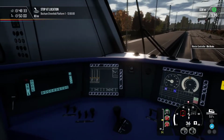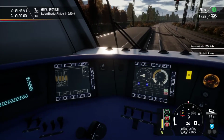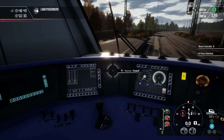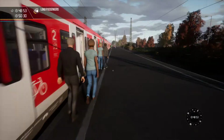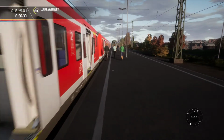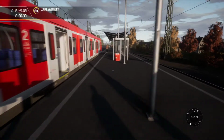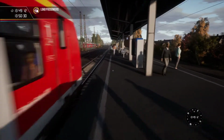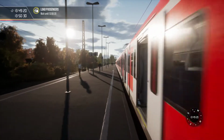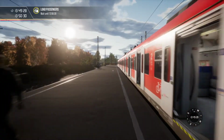Because we're arriving so early, I might get out and do the collectibles. Doors open, time for me to get up, open the door, and do collectibles. So we're driving an 8 car, which is obviously a 4 plus 4 car set. Speedy, speedy, come on. Some kind of buggy bug. Come on. Might just end up walking through the train. Probably going to be quicker.